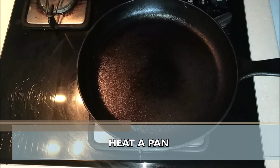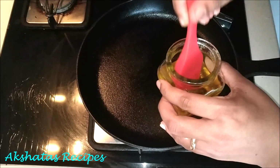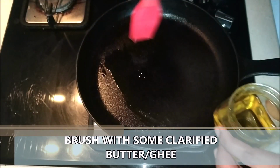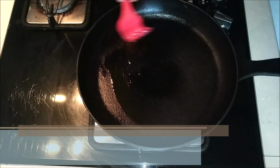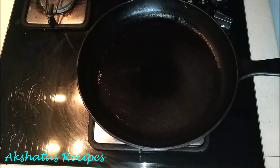I'm using a cast iron pan. You can use a regular pan or a non-stick pan, just a wide one. Now I'm going to brush it with a little bit of clarified butter, just a little bit of it. Just coat the pan evenly. Your pan has to be nice and hot. Again on a low to medium flame.